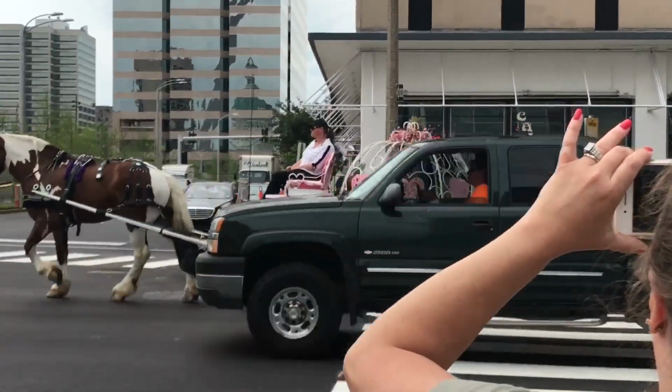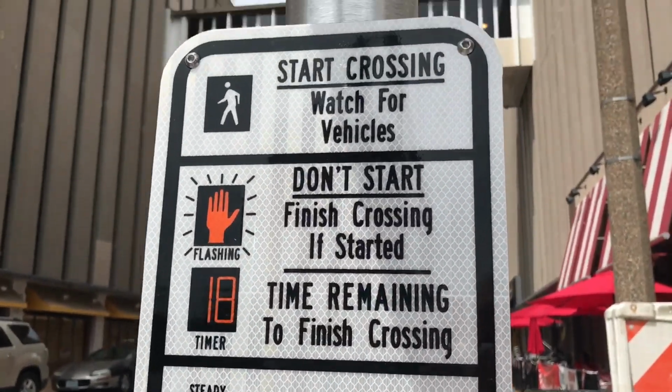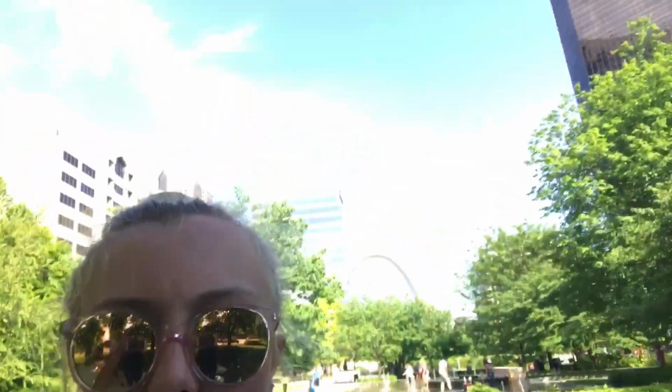Yesterday we went to the City Museum and it was so much fun. I am so sore this morning. I slept in a little, kind of, not really, but just came back from breakfast and I'm getting dressed for the day.